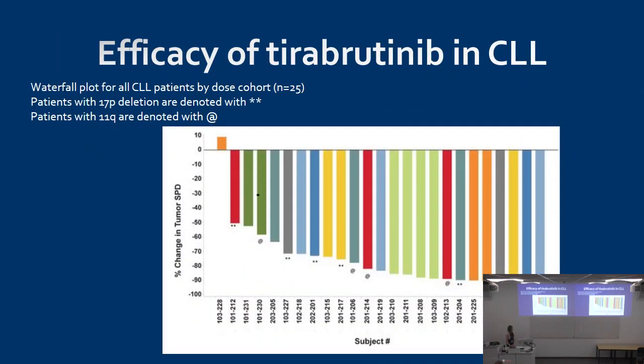Again, we can look at how well patients are responding on this trial. 28 patients with CLL went on trial, and 25 patients were what we call evaluable, so we could actually assess how well they did on trial. These patients were a mixed group of patients with CLL. They had poor prognostic features, and in particular, we look at 17p deletions and also 11q and TP53 as well.